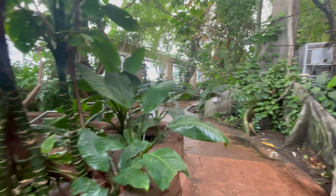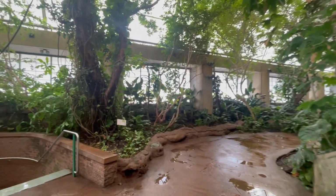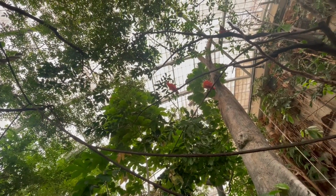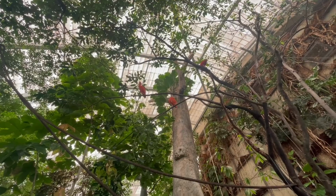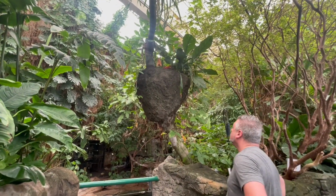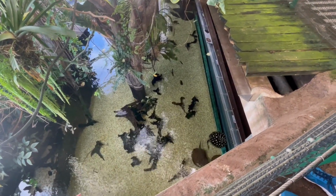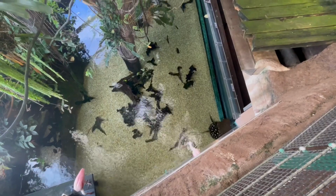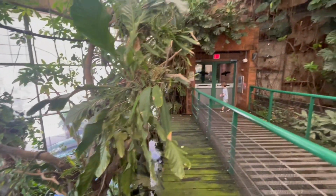Okay, we took the elevator and we're officially up in the forest. What am I looking at? Oh my goodness. I'll step back just a little bit. No pooping on us. Right there is a termite nest. Interesting. I never would have realized that's what that was. And here's an even better view. Those are the rays that we saw when we first got here.